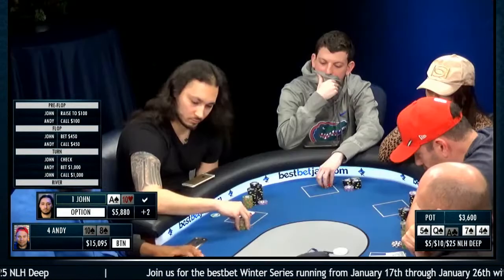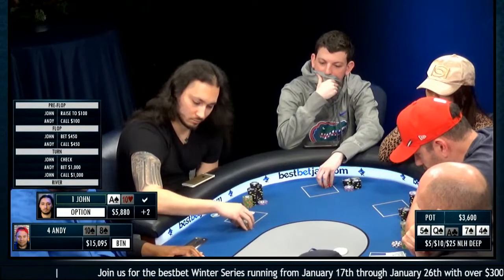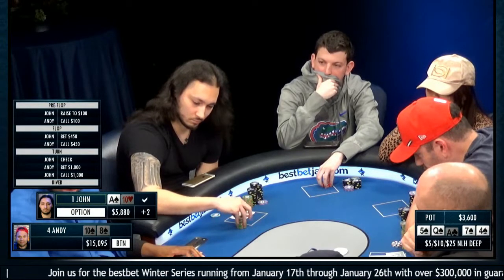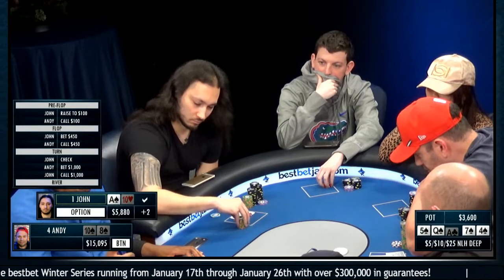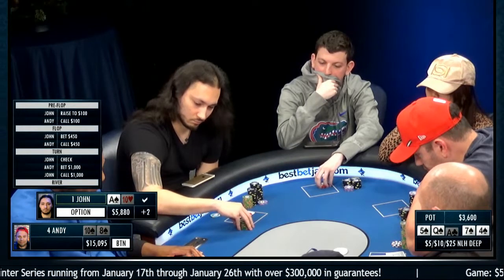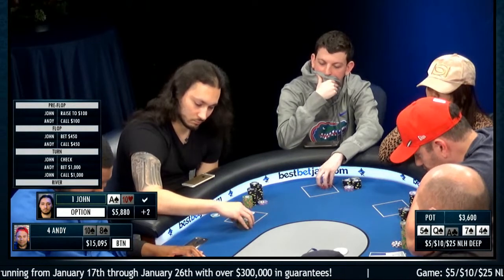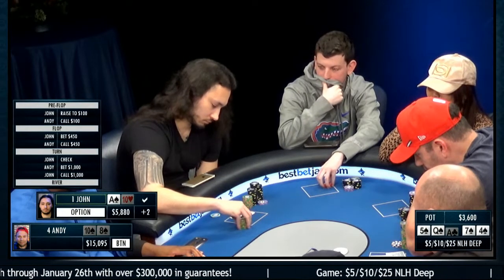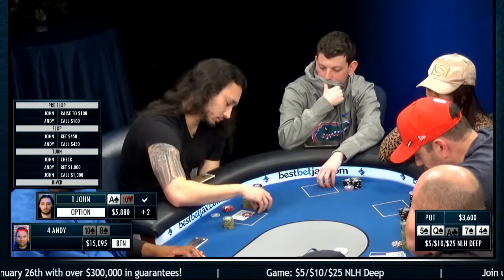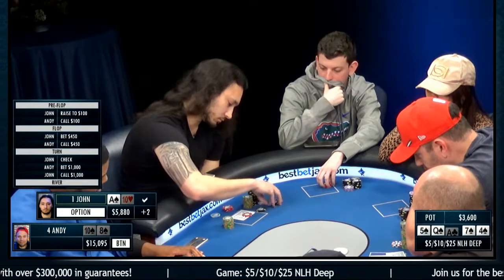And the 4 of spades, John's going to get there. Now he's just hoping that Andy has something like king-10 of spades. What a run out. 3,600 in the pot. Terrible card for Andy.